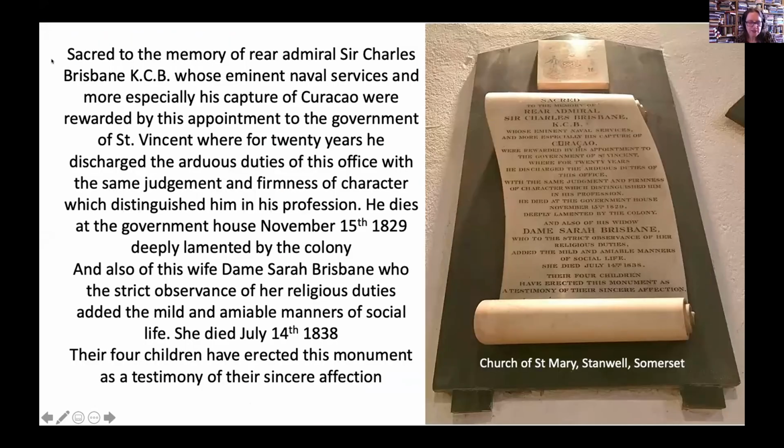But as well as being commemorated twice in St Vincent, Brisbane also has a memorial tablet in England, with similar wording attesting to his military deeds and how much the colony lamented his loss. Although given he procured land from planters on the island in slightly obscure ways, I'm not entirely sure this sentiment is particularly accurate. This memorial was erected by his children in England and memorialises their mother as well as their father's career. This then was designed to glorify Brisbane and speak of his character as a man, beloved by his offspring, and of the piety of his wife. So memorials are really strange historical documents and can't be taken at face value.